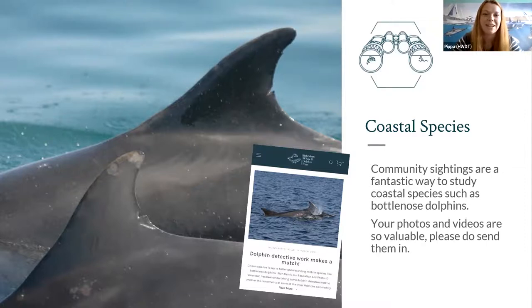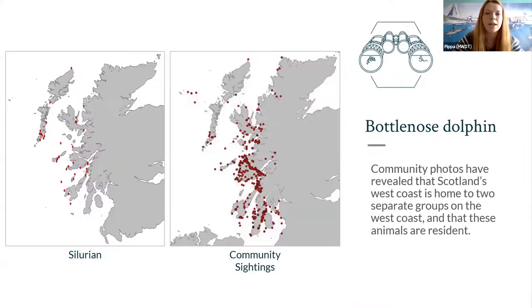Photographs and videos are really valuable. So from these, we can do some dolphin detective work. We are able to match individual animals and then start to track their movements. And using these techniques, HWT learned from community data that there are two different groups of bottlenose dolphins on the west coast of Scotland. There are the inner Hebridean pod that tend to be seen around the Inner Hebrides, and this is around 30 to 40 animals. And then there is an outer Hebridean pod that tend to be seen around Barra.